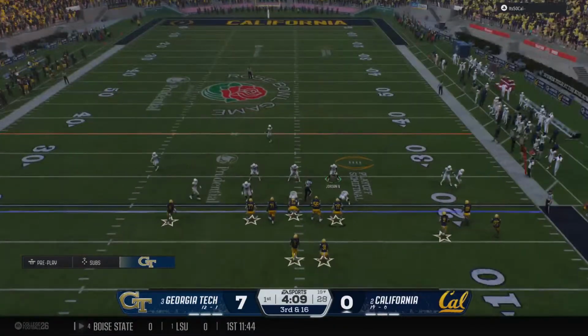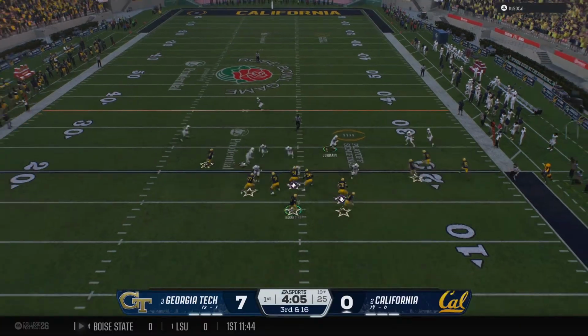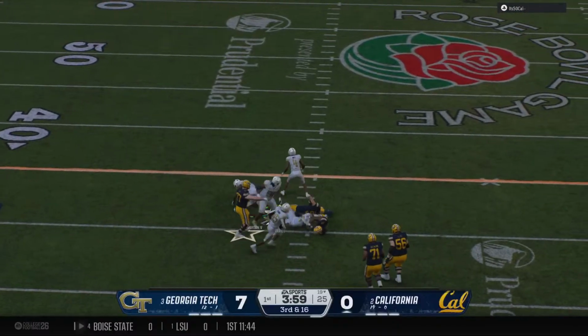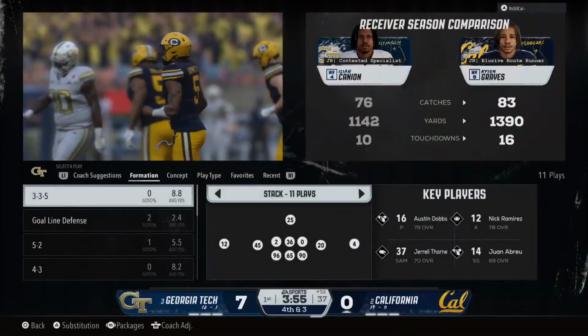So a tricky situation here. 3rd and very long inside your own 20. How much of a risk do you take? You know this defense could be very aggressive at this moment. It's a quick grab. He stopped short of the marker, so it's 4th down now.